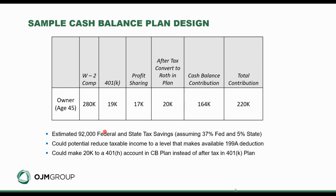Potentially that amount could have made them eligible for the 199A deduction. We'll look at that in a minute. And we're taking the $20,000 that they were putting into the 401k plan and converting. You could actually potentially take that $20,000 and put it into a 401h health savings account for future use. So you've got some big advantages on how one of these works.